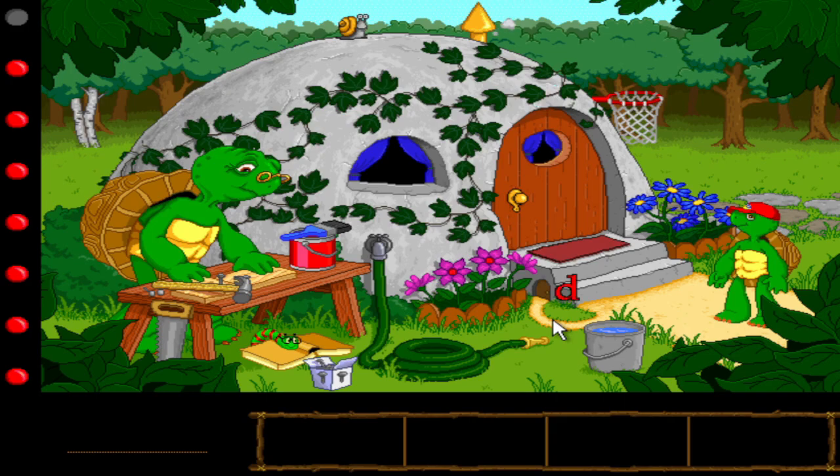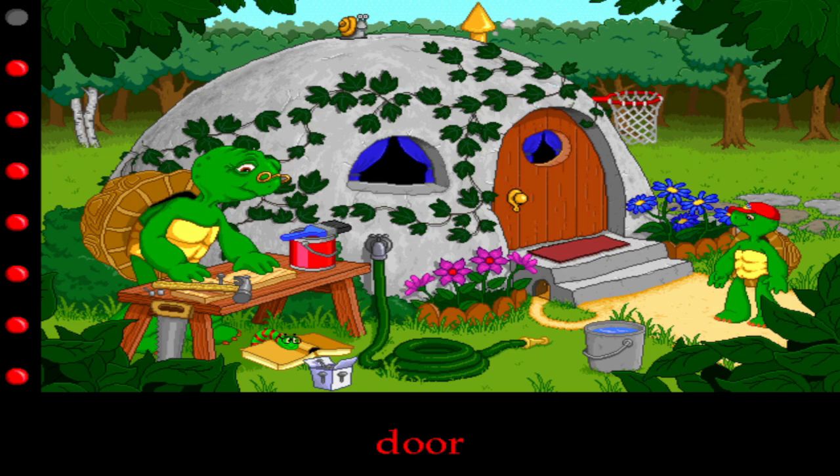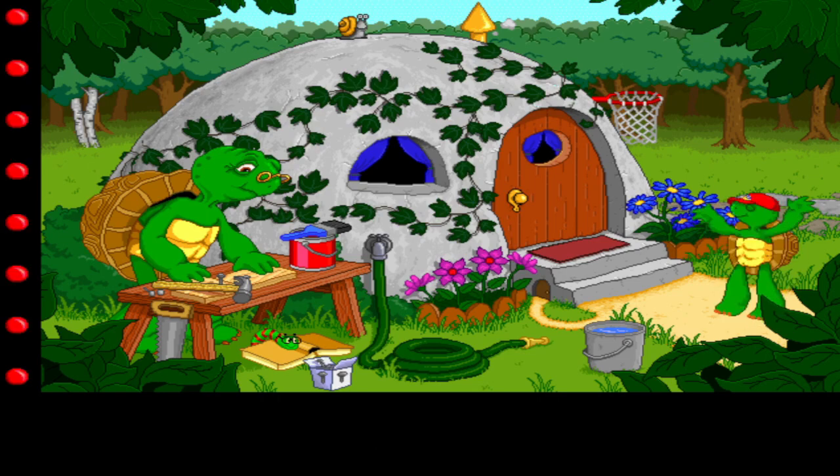Lives behind that little door. Build the word door. Door. Awesome! First we knock, then disappear. Who's at the door? Why, no one's here. Yeah, we built all 8 words.